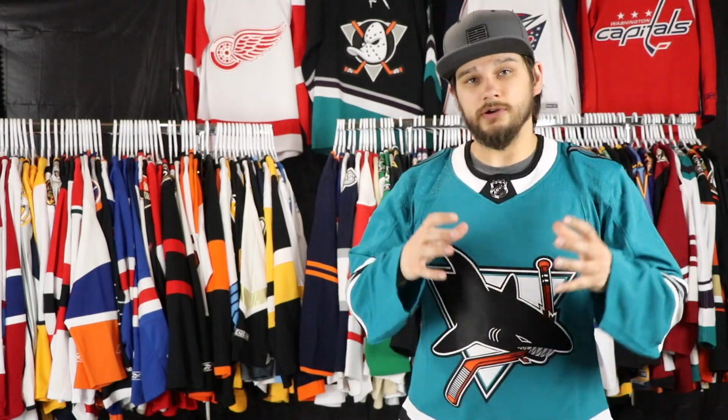Alright, so number 5, we're going with the 1991 original, the white jersey. I absolutely love white jerseys. They're typically usually my favorite ones. And like I said, with this one, I was pretty disappointed that they didn't bring out the white version of it.